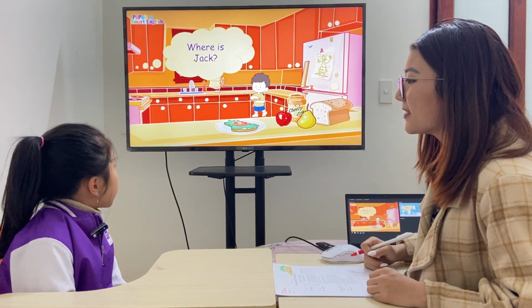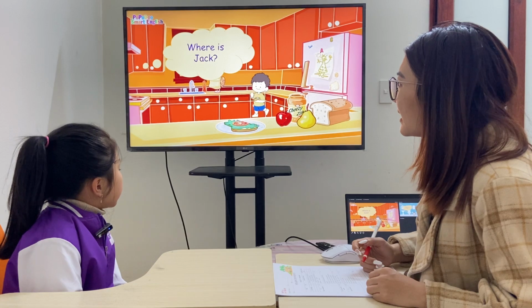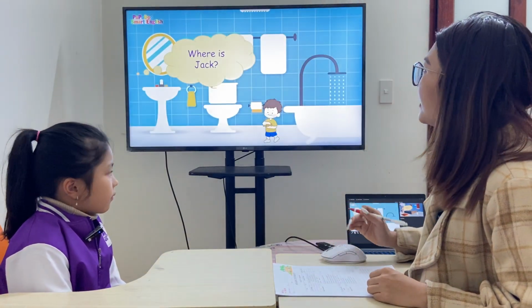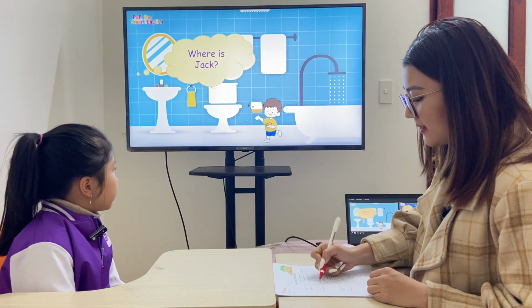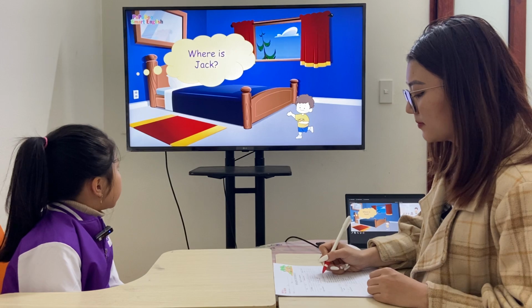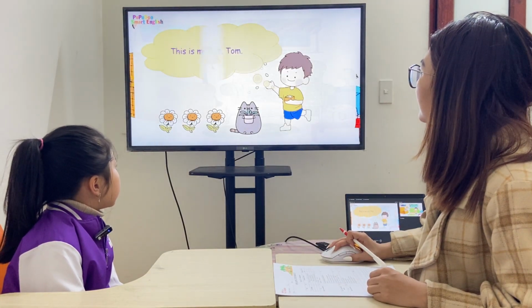Where is Jack? Jack is in the kitchen. In the kitchen. Okay, next one. Where is Jack? Jack is in the bathroom. Yes. And where is Jack? Jack is in the bedroom. In the bedroom. Okay, now, Darcy.